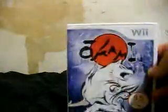Now, what they should have done with Metal Slug Anthology is make classic controller support. That would have made the game absolutely godly. But one thing I don't like about Metal Slug now, other than it's the same freaking game every time and I'm tired of it, is you can't shoot diagonally. You need to make a game where you can shoot diagonally. It's bullshit.